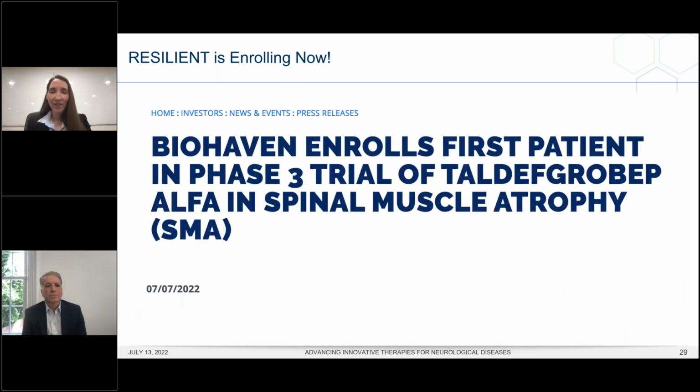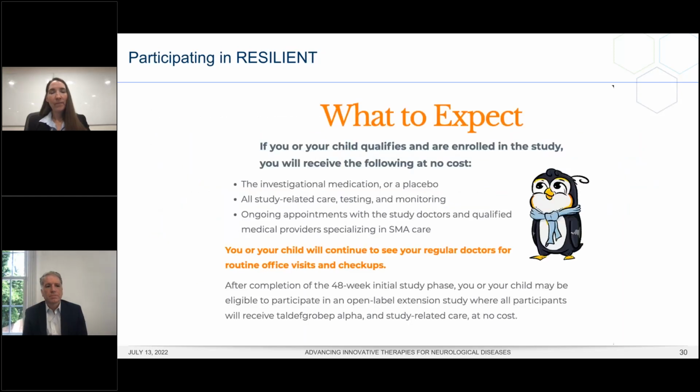We're really excited, if you haven't seen already, we are currently enrolling for our phase 3 trial, and this is a little excerpt from our press release, which you can also find on our website. Next, please. So if you or your child qualifies, this is what you might expect with the RESILIENT trial. All of the investigational medication, the Taldefgrabep alfa, or placebo, and all study-related care, testing, monitoring, and ongoing appointments with the study doctors and other qualified medical providers will be provided at no cost. You or your child, of course, would continue to see regular doctors for routine office visits, and if you opt in to the open label extension, that would also be at no additional cost. Next, please.